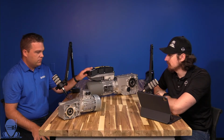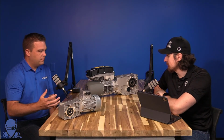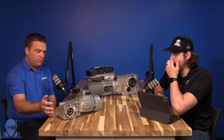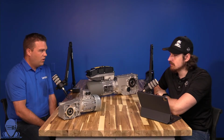The Motec, with its regenerative front end and eliminating brake resistors, is an energy saving component. So you're trying to build products that fit the needs of the market moving forward. And I think the other main thing is all of these products are aluminum housing gearboxes and motors, so they're lightweight, easy to handle, and easy to install.